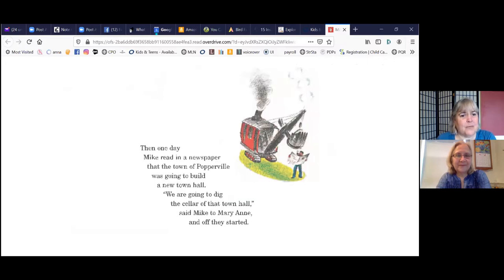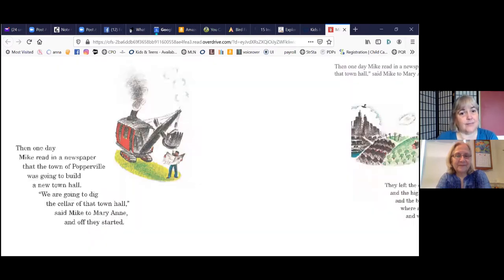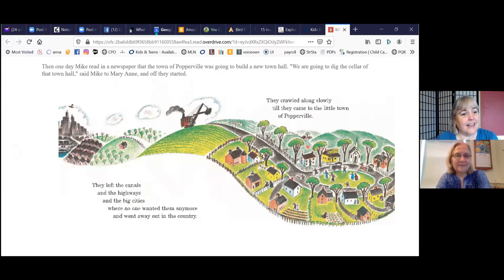And one day, Mike read in a newspaper that the people of Popperville were going to build a new town hall. "We are going to dig the cellar of that town hall," said Mike to Mary Ann, and off they started. They left the canals and the highways and the big cities where no one wanted them anymore and went out into the country. They crawled along slowly till they came to the little town of Popperville.